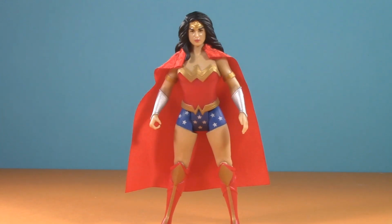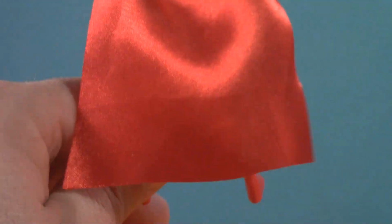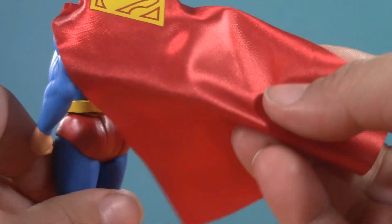Speaking of improvements, I have got to talk about the cape. The first thing you'll notice is that there isn't a hole in it. It's also a much softer, much more flexible fabric. A sharp contrast to how tough and crinkly this was.